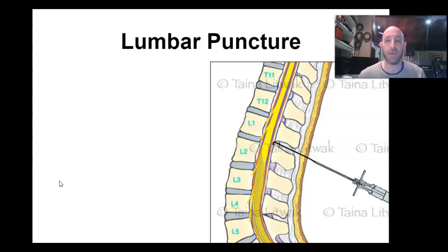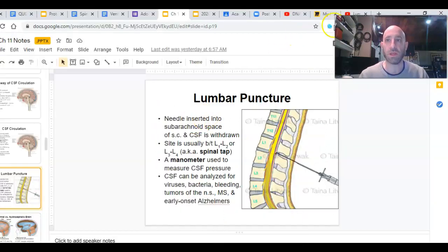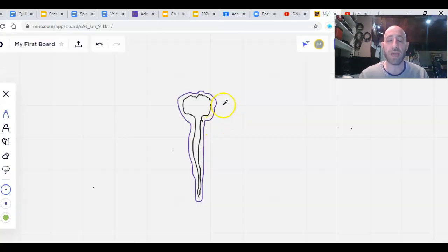So let's get started. First off, let me just go back to an image that I think might be helpful. If you take a look here, this is a picture of the central nervous system. We have our brain and our spinal cord, right? And then this little purple line is supposed to signify the arachnoid mater. Now, that's not an accurate representation. The space is very small, but obviously I can't draw it that way. But what I want to point out to you is that in this space here, this is where we're going to have our cerebral spinal fluid.